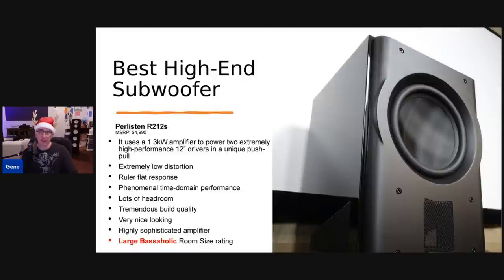And you're just getting a really highly sophisticated, well-engineered subwoofer. It's not cheap. It's almost about $5,000, but the build quality on it's top-notch. The performance is top-notch. Sound quality, everything about Perlisten from what we've seen so far has just been blowing us out of the water. I've got the S7Ts in my family room system with the matching center channel, and I just think it's a great sounding, very accurate speaker system, very well built.